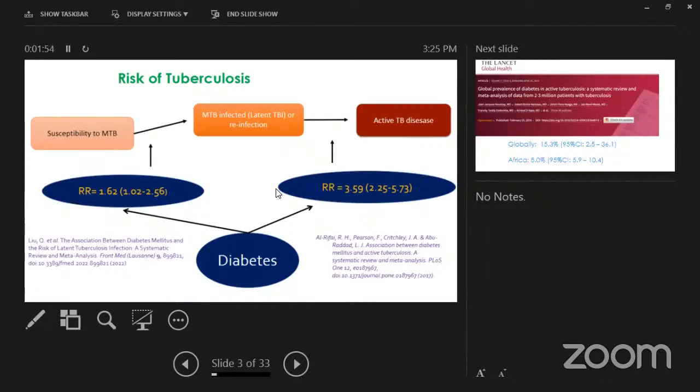And recently we see that DM cases are increasing, as we have already observed from previous speakers, and TB is highly endemic in our settings. Individuals with DM have an increased risk of getting latent TB. It means if someone is infected, the risk of getting latent TB is high, up to 60%, whereas the risk of developing disease from latent TB is more than 3.5-fold.